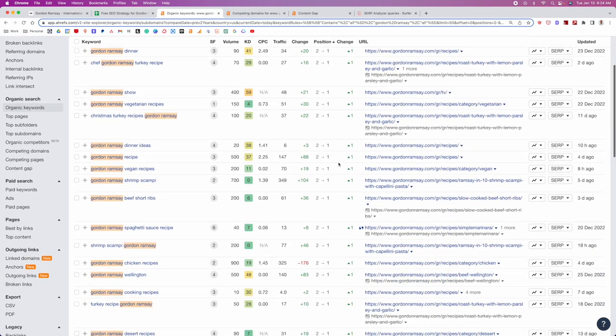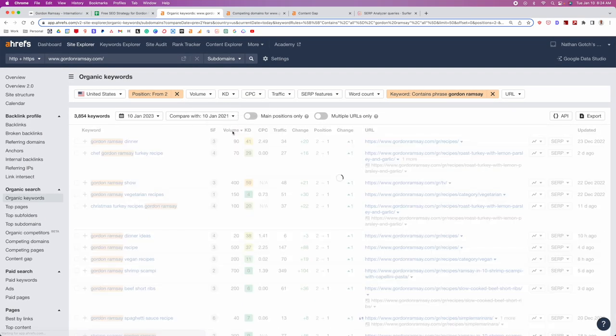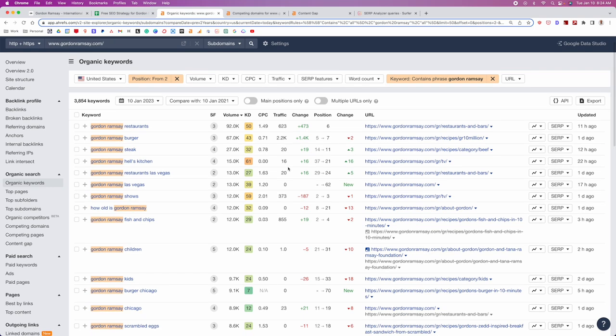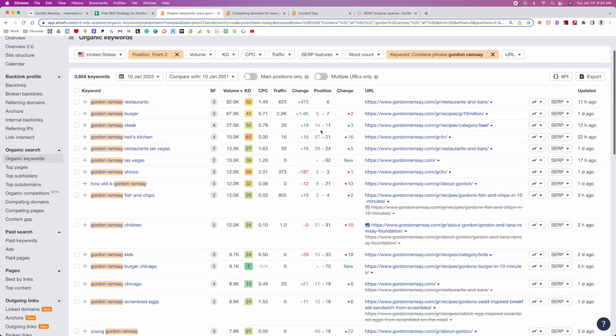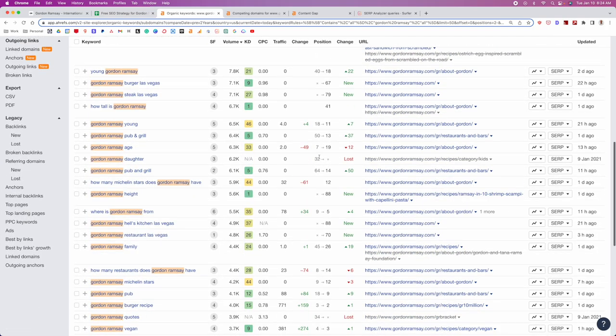And you can, of course, sort it by position and kind of go from there, or you can sort it by volume and look at the ones that are really performing not so great, right? So we look at here, Gordon Ramsay Burger, we see that they're ranking about number five. We should try to push this up to number one, or at least in the top three, and then just go through all of these and prioritize them based on what's most important, right?